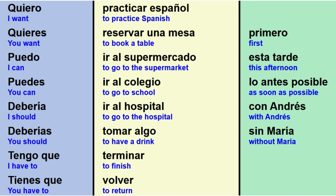We'll have a drink first. And the next one is very useful: as soon as possible. It works a bit like "the before"; antes is before, the before possible. Lo antes posible, as soon as possible. How would you say, we will book a table as soon as possible?